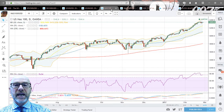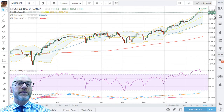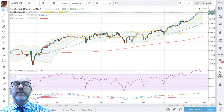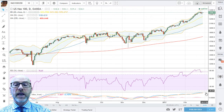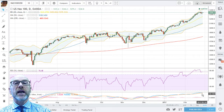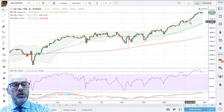On the NASDAQ, similar picture. We did have that bearish day on Thursday last week. Slight sign that maybe things are turning here a bit quicker. That's brought the RSI down, now at 76.6. A potential double top happened on the RSI, a slight lack of momentum there, and you can see it in the MACD as well, which are now rolling over. This market looks like it's already started to roll. One expects it to come back to supports.